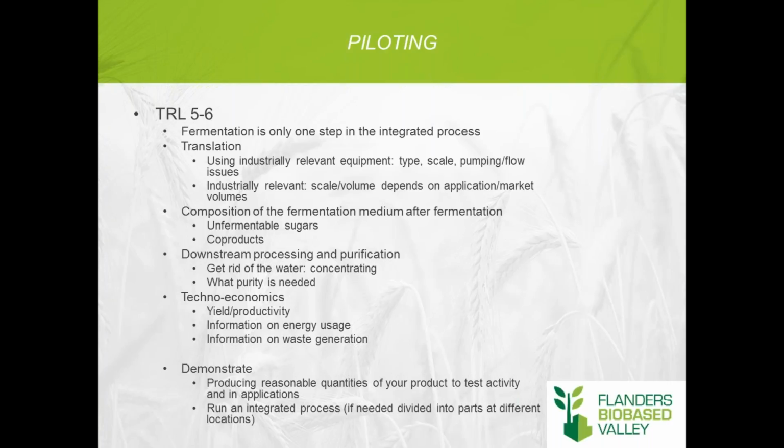At which scale do you want to operate? Will you be producing a bulk chemical in the end, so at a high volume level, or are you producing a specialty chemical at very low volumes a year? So that's also important to take into account at this stage. And there might be pumping and flow issues involved that relate, for instance, to the viscosity of your medium. When you have a slurry which is high viscosity, there can be problems in pumping, but there can also be problems in establishing the flow from one equipment to another equipment.